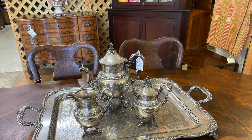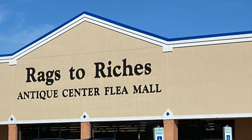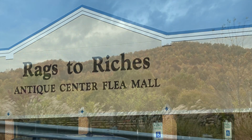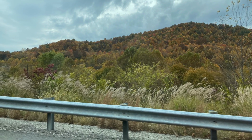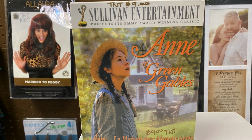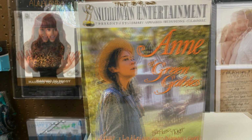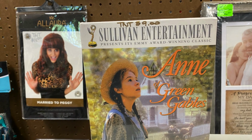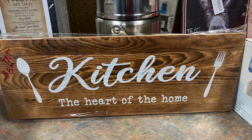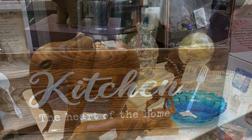Now, the last ones that we just showed you, that was in Rags to Riches, and that was an antique center and flea mall, again in Harrodsburg, Kentucky. Wanted to show you a beautiful scene there. Isn't that pretty? Now, we also went to Middlesboro, Kentucky, and we went to their Vendors Mall. And it's located near the McDonald's there. And these are some of the things that we saw in there.